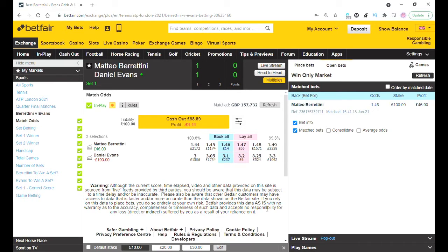So as you can see, just to pause there briefly, Berrettini has won his service game, and you can see his odds have dropped back down to near enough where they were when we entered the trade. So getting back to what I was saying about when to back the favourite in tennis, to be honest with you, there are many different ways and means that you can do any of this and be successful.